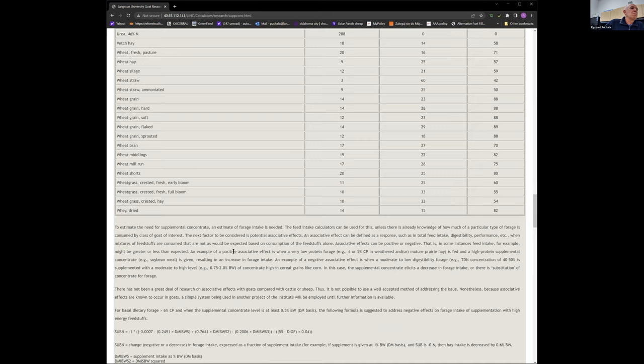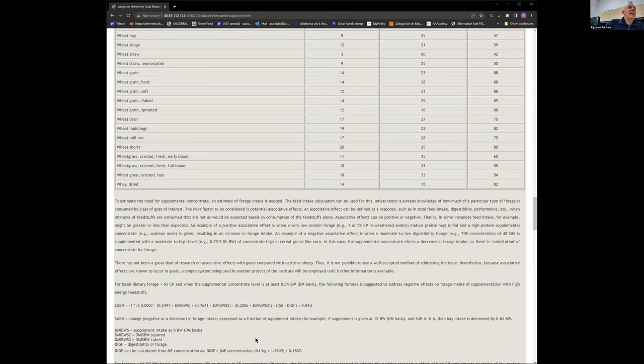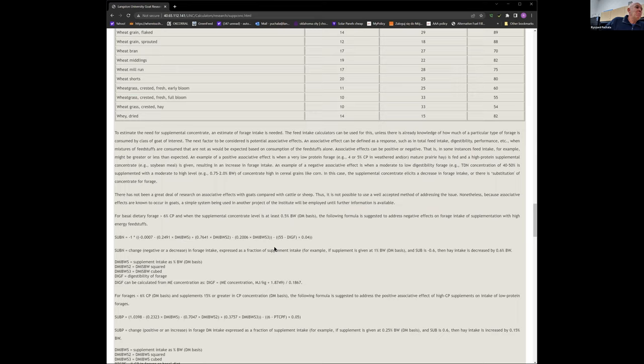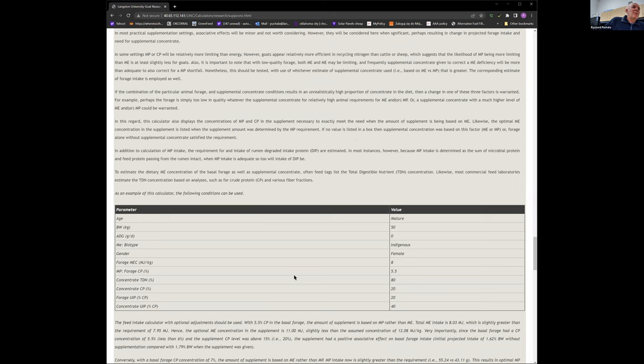And here is also an explanation of how the associative negative and positive effect is calculated. Basically, if we feed forage that is about 5% crude protein and add a supplement of concentrate, we may get an increase in forage intake. On every page, we also have an example.